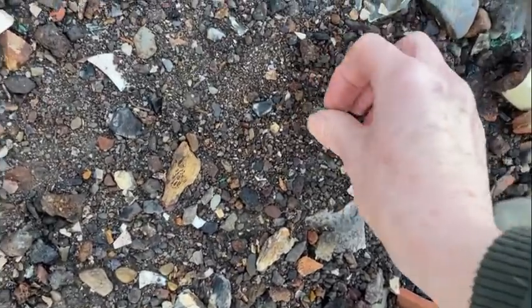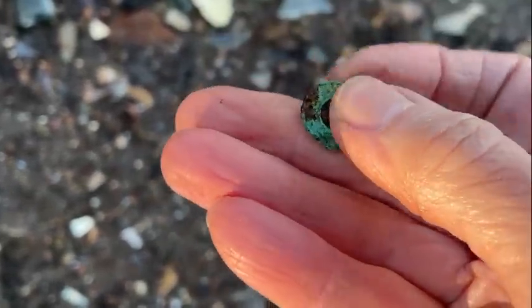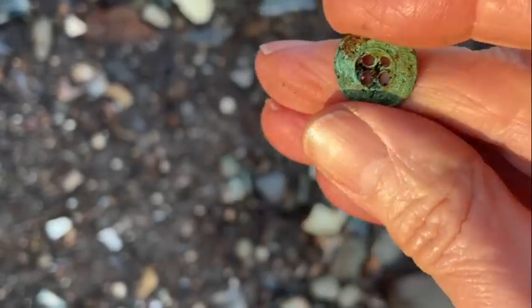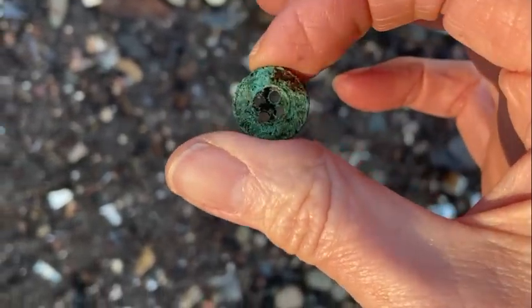And this looks like a button. Yes, it is. But whether it's got any names on it or not, I'm not quite sure yet. So we'll have to see.